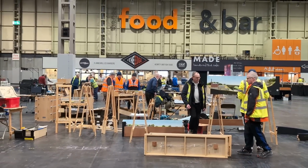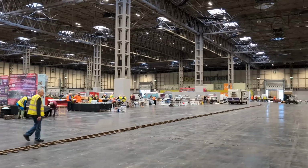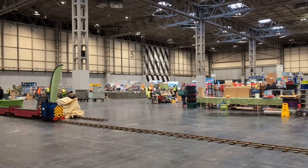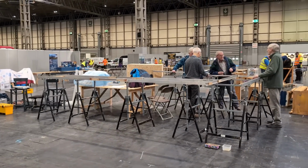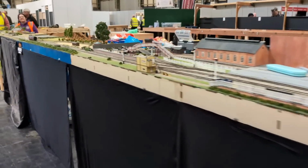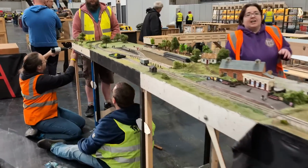Being the helpful fellow that I am, I decided that now would be a prime time to go and see how other people were getting on. I was particularly excited to see the ride-on railway being assembled, and frankly amazed at just how many people were here getting set up. It was amazing seeing this once empty hall become more populated. I then decided it was probably time to return to the modular and ask with a great amount of tact how they were getting on. You're not finished yet?